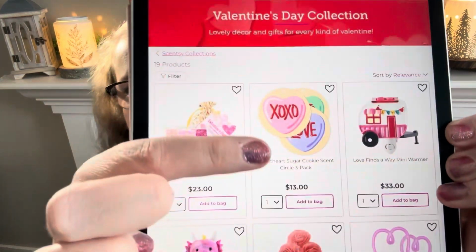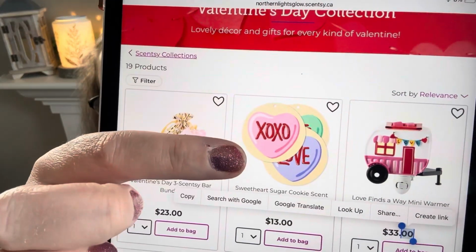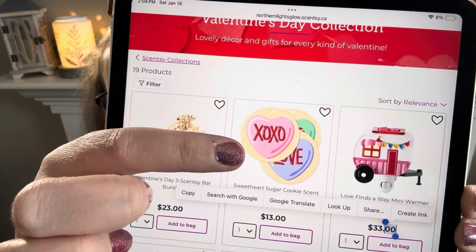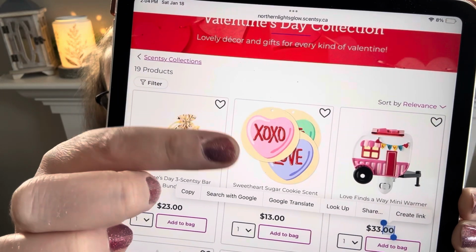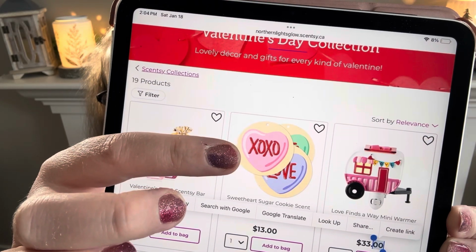We have the Sweetheart Sugar Cookie Scent Circle bundle. I've got one of these in my car right now. It smells very much like the wax and so far it's only on a couple days in, but it's doing just fine so far. And they are so cute, like so cute. So it's got, on one side, just the color of the wax and it's got the name. And then on the other side, it's got this cute little heart design. So one side is just kind of a solid color with the name of the scent. The other side is the one that they're showing, which has like a cute little candy heart. One says cute, one says love, and then one says XOXO.